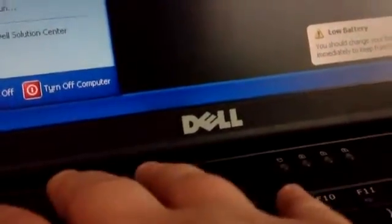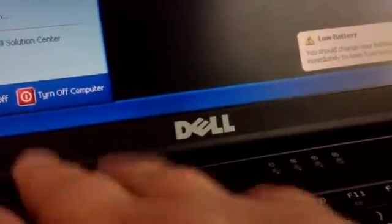Well, the FN key certainly works. I just can't seem to get any brightness out of this machine. Just wondering if I'm looking at the right keys. I think it's FN and F9 to increase the brightness. Again, we're just not getting anywhere with it. I wonder if one of the keys is probably broke.